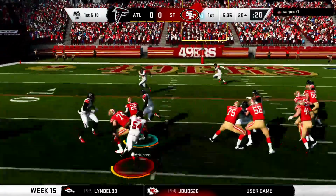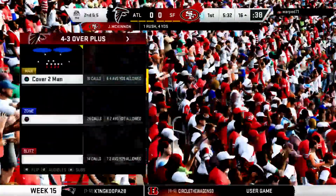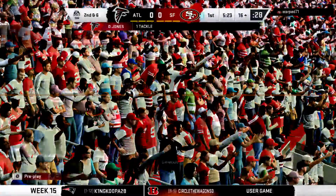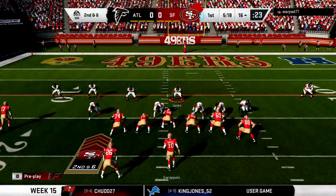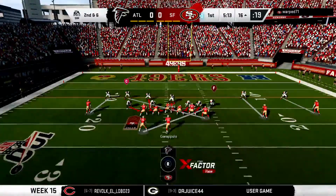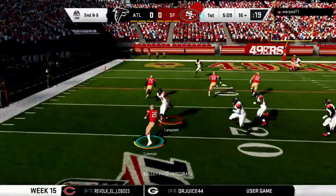They'll run with a former Viking, Jerick McKinnon. And he'll take it down here just shy of the 15 at the 16-yard line. Up from his linebacker spot, Deion Jones making the play. Second down, 6, at the 16-yard line. From the 16, Garoppolo on the screen.